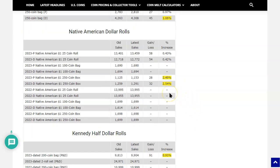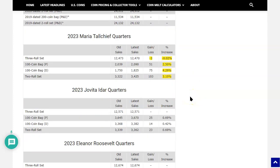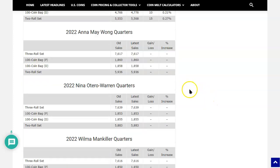And look at this. Native American dollar rolls and obviously the coin boxes, they popped almost 2.5% each. Look at that. That's something to talk about. And then the Kennedy half-dollar rolls, the P and D, they always seem to be around 1%. Now, here we go with the Maria Tallchief quarters. This is what I wanted to show you, and then we'll go to eBay to show you the latest errors for the Maria Tallchief quarters. So the P and D and the S set lost 3 there. But look at this. There's quite a pop here for the 100-coin bags out of Denver and Philadelphia, as well as that 2-roll set. Usually you don't see that. That's pretty interesting. And why is that? I'm not sure, but I will show you over here on eBay what's what.